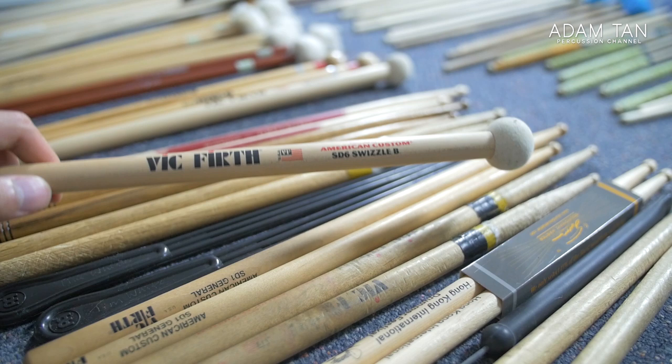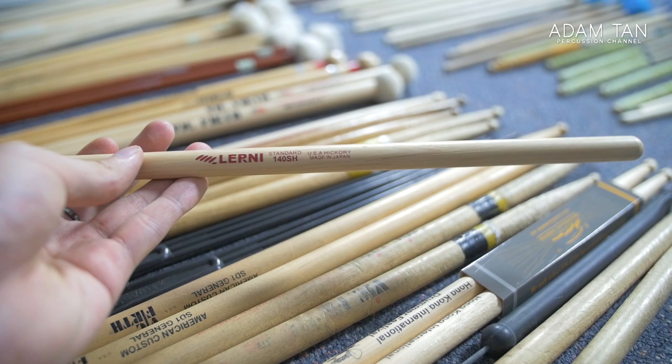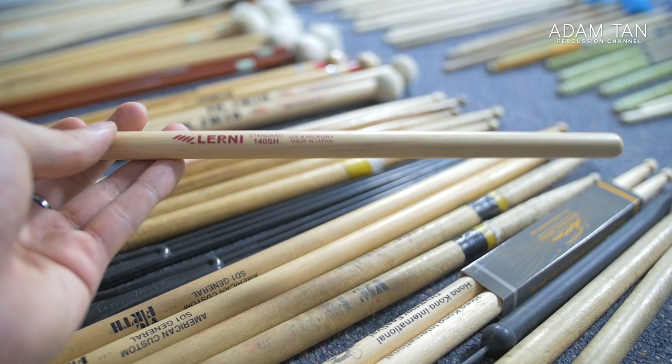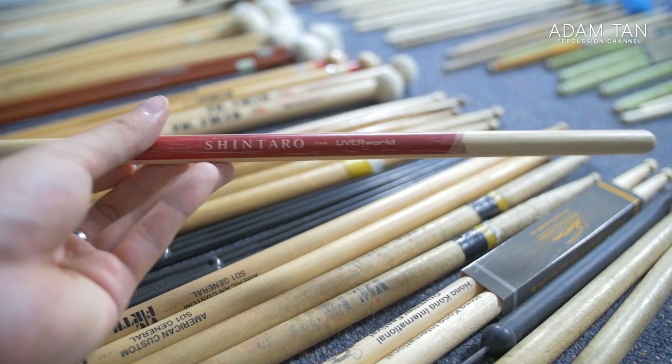Everyone needs a pair of swizzles, which is one end drumstick, one end multi-percussion mallet. Next up, we have this Lernie 140SH standard, which is a more recent acquisition from Japan. It's made in Japan, and it's the stick of Uberworld drummer Shintaro. I absolutely love Uberworld's music. I know a lot of the lyrics to their songs. Just a really cool J-rock band.